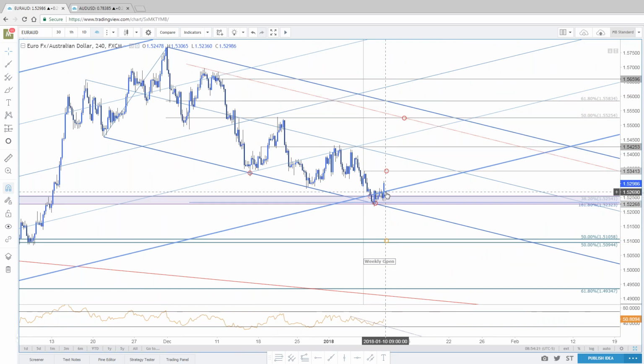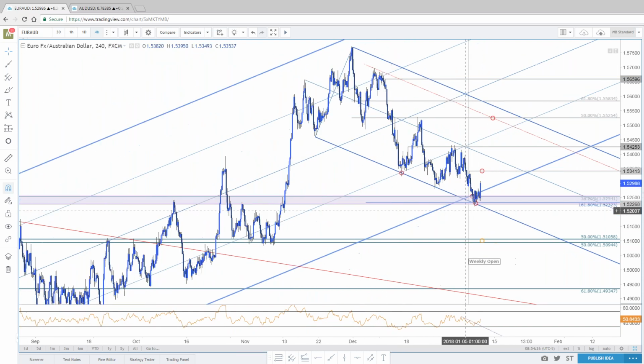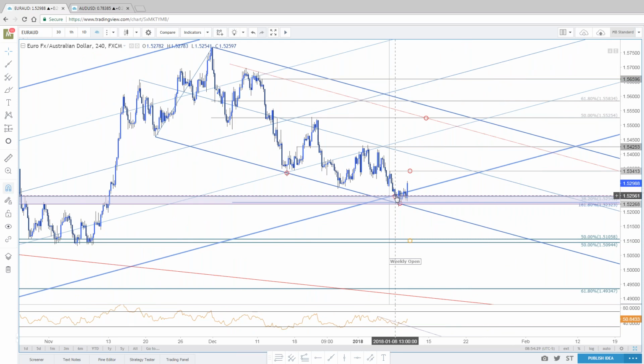I put re-entry at 52.50, 52.70. This is a 20 pip zone right here. Just because this is just a pivot along the lower parallel, you could come back and tag it again and push higher.